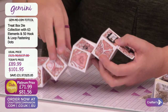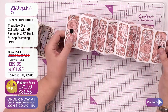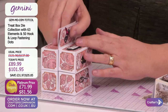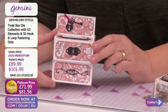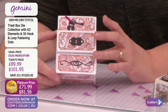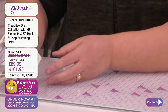So each one's got that little opening and they're all fastened together in a manner that when we take it back over and lift it together, you can see how they close and then you've got that little hook and loop there. But again, all that lovely detail, all the things that you can see on there are part of that set. Just adding some paper there. Even these fancy decorative panels, the die for that's in there. So that's the roll-up one.